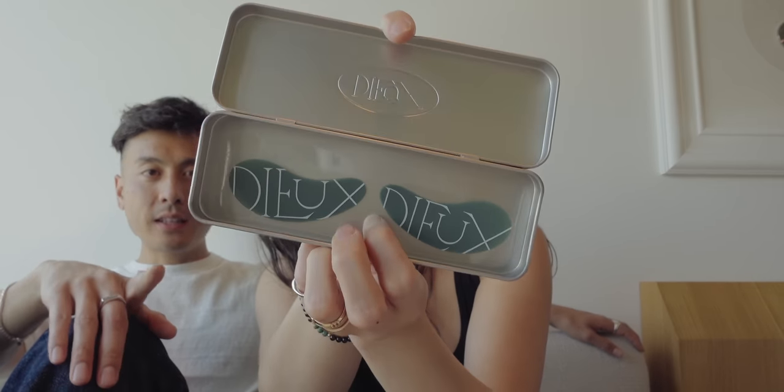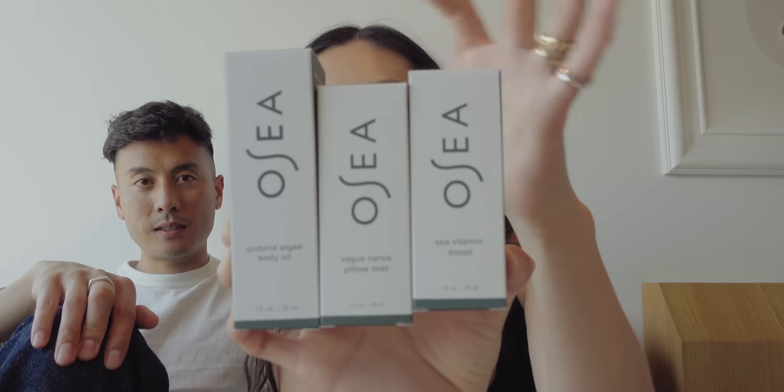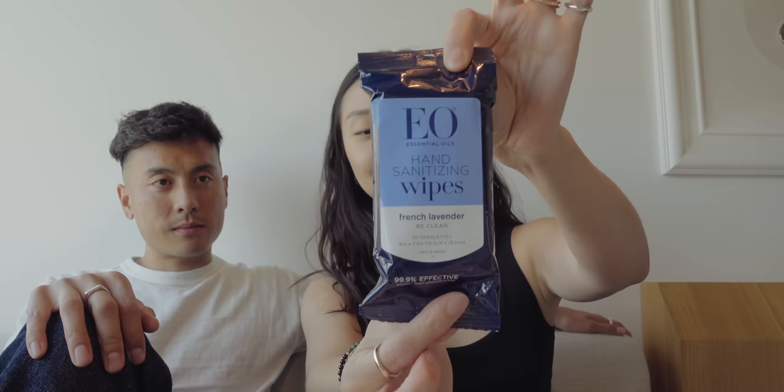Summer Fridays. Always wanted to try this. Necessaire hand cream. We love her. Very cute little eye mask. I think they're reusable. It's an eye gel or serum. Cute. There's like a moisturizer, pillow mist, which I have at home, and a vitamin boost. And lastly, some hand sanitizer wipes. This is all really essential. Great. All essentials.